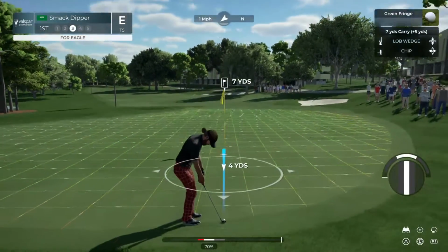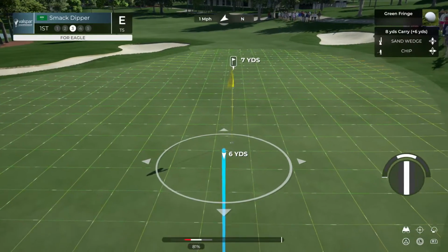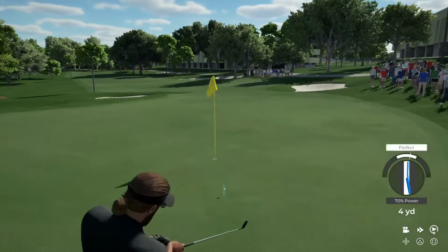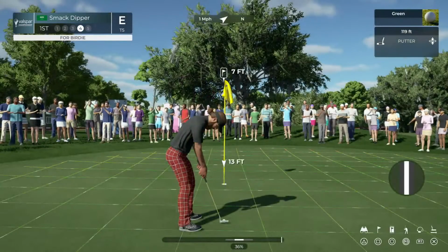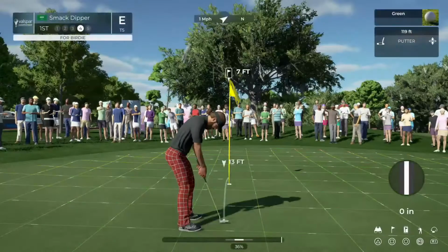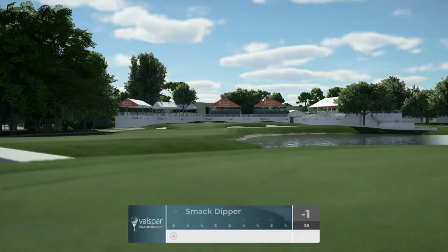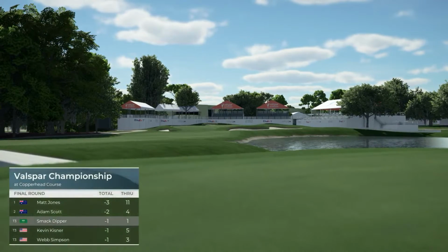And here we are with the third shot. How close was that to going down? This one's for birdie. Hey, that's a chance. Yeah, nice mid-range birdie putt, that one. Yeah, you gotta love seeing those go in early. Puts you in a good mood for the rest of the day.